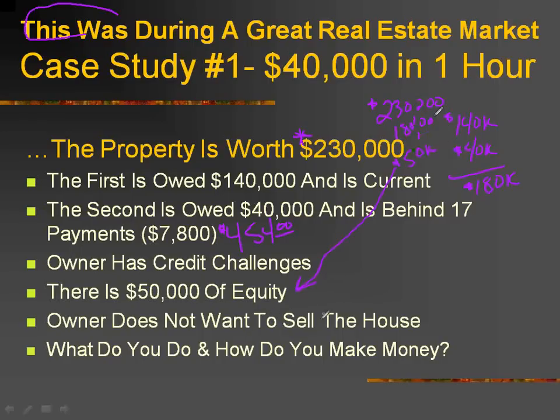Okay, guys, the owner didn't want to sell the house. They weren't going to sell the house. So if you're a real estate investor and you wanted to buy it from them, you wanted to take over the deed, you wanted to do whatever we do as real estate investors, the owner was having nothing of it. They wanted that house and they wanted it bad. So my question to you guys is, what do you do and how do you make money?